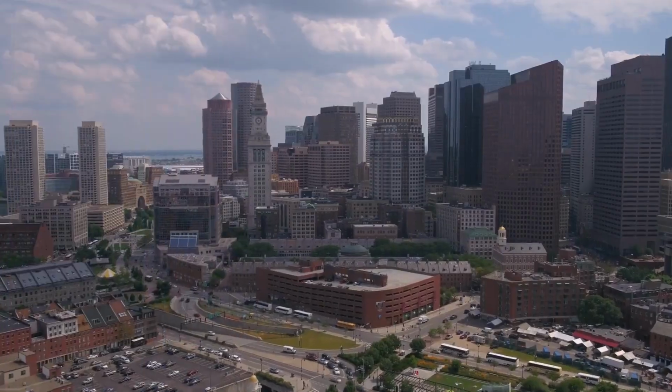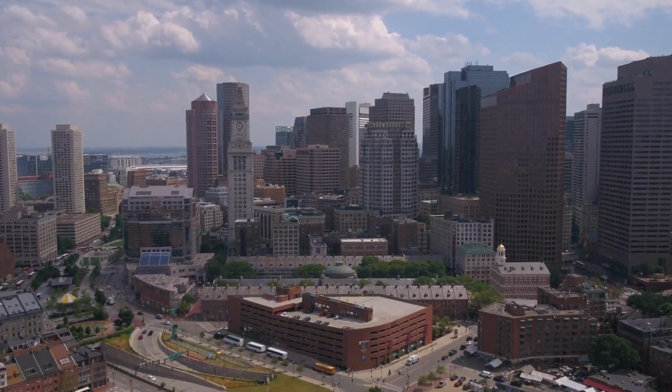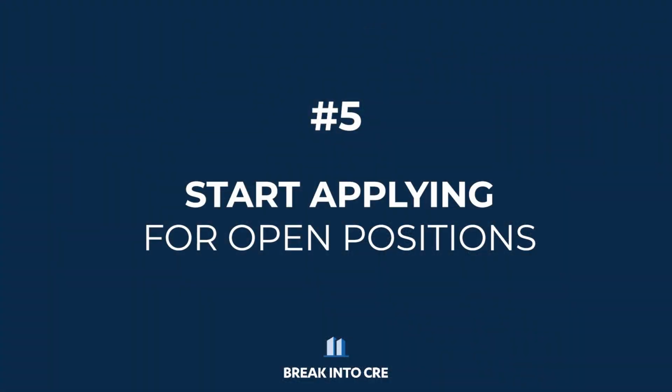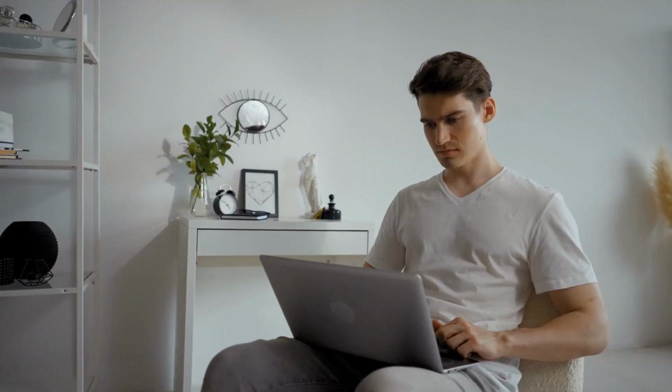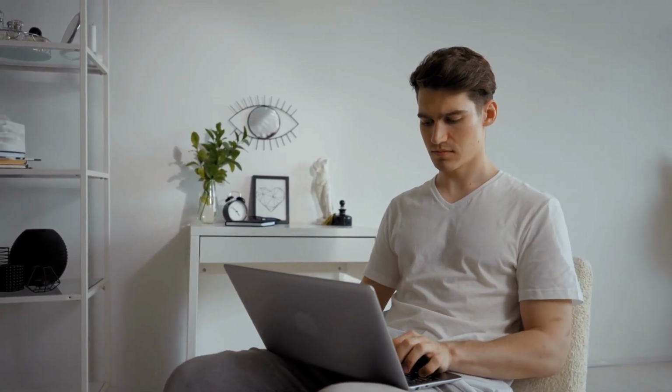Now, once your resume is tightened up, you have a handful of connections in the industry, and you feel confident in your ability to pass an Excel modeling exam, you're finally ready to move on to the last step of this process, which is to actually start applying for open positions. The resume black hole is a very real thing in commercial real estate, and if all you're doing is submitting online applications blindly without going through these steps first, your chances of landing a job are usually pretty low.